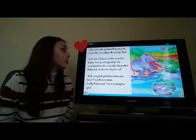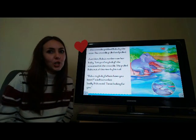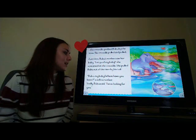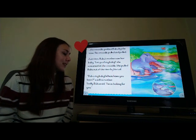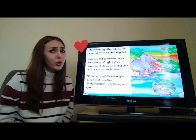Just then, Bubu's mother saw her baby. "Let go of my baby," she screamed at the crocodile. She pulled Bubu out of the river by his tail. Oh, thank goodness he's safe, hey? So his mommy saved him. "Bubu, my baby, where have you been?" said his mother. Sadly, Bubu said, "I was looking for you."